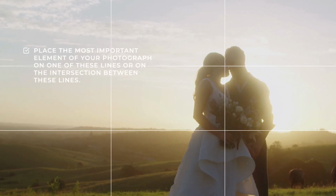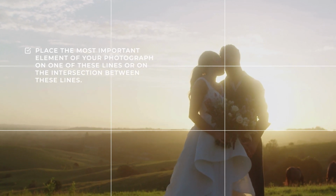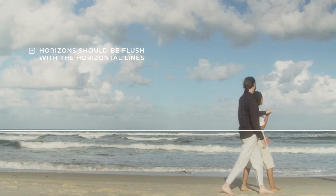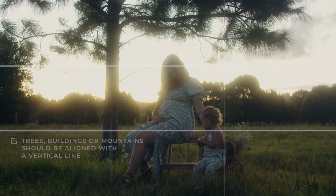For some reason, our eyes are really drawn to images that follow the rule of thirds. Here's how it works. Every image you frame up can be imaginarily dissected into a grid of 9 equal parts. The rule of thirds suggests you place the most important element of your photograph, the bride, the groom, the baby, the couple, on one of these lines or at the intersection between them. Horizons should be positioned to sit flush with the horizontal lines, and trees, buildings, or mountains should be aligned with the vertical lines.